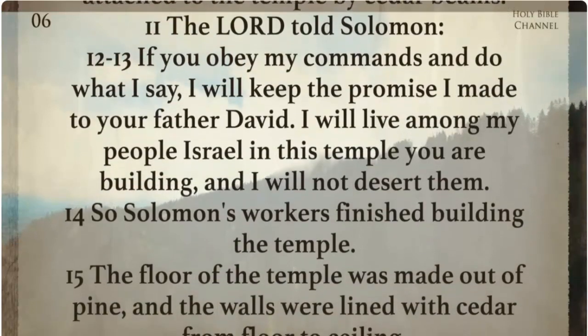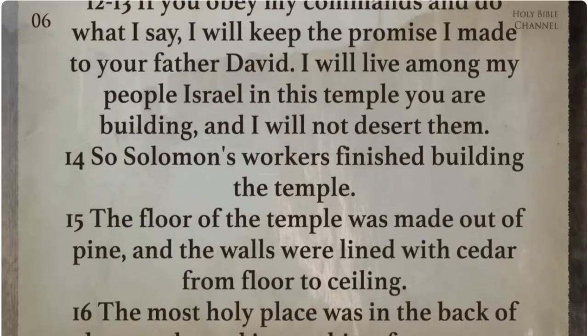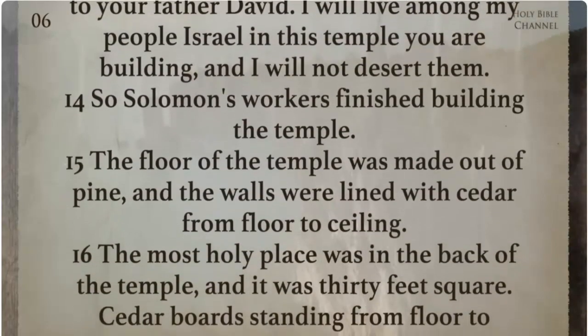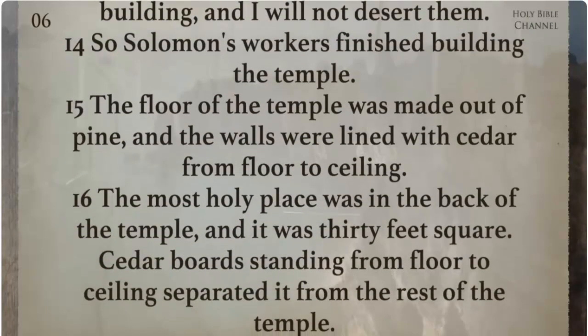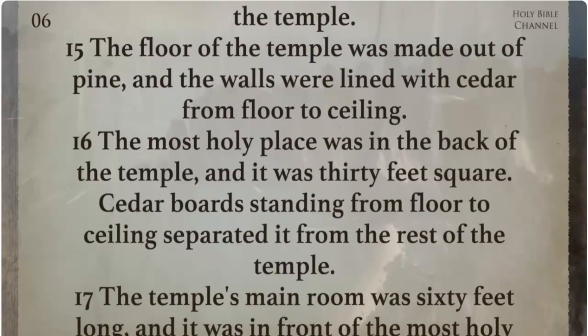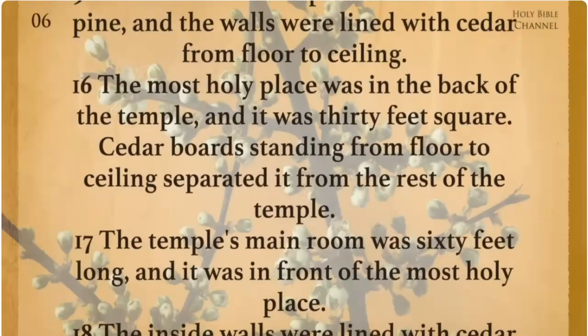The floor of the temple was made out of pine, and the walls were lined with cedar from floor to ceiling. The most holy place was in the back of the temple, and it was 30 feet square. Cedar boards standing from floor to ceiling separated it from the rest of the temple. The temple's main room was 60 feet long, and it was in front of the most holy place.